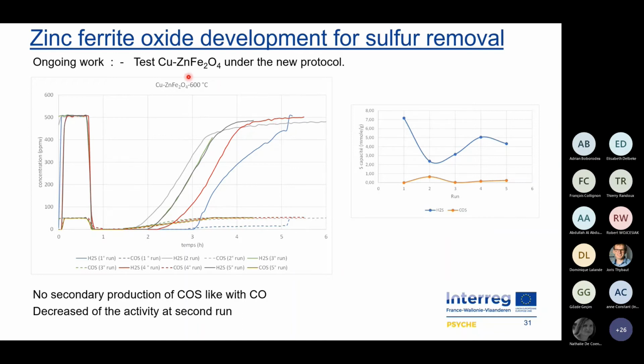Why did the first test we carried out with copper zinc ferrite not show good activity? Actually, when we did some XRD measurement on the fresh copper zinc ferrite at 250 degrees, that system was amorphous and not crystalline. That means we did not get the right phases, and that probably explains why it was not as active as the other ones. Because at 600 degrees, if we do an XRD measurement, we do have crystallized particles.